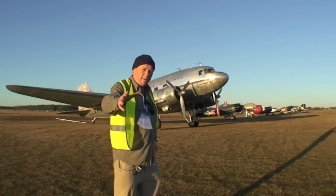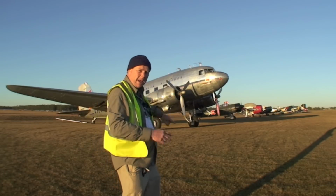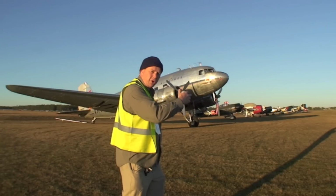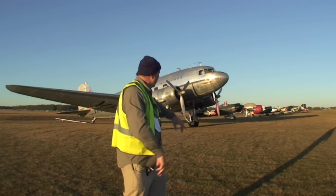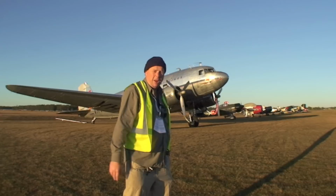Back here, we've got what we call one of the combis of the airways, the DC-3. That's the big ally fella right behind me, and then behind it we've got a string of history of aviation aircraft, bombers and shooters and bangers and all sorts of gabooms right down there. They're all going to get ready to take off today, shoot on down the airstrip. They're like Harleys with wings.